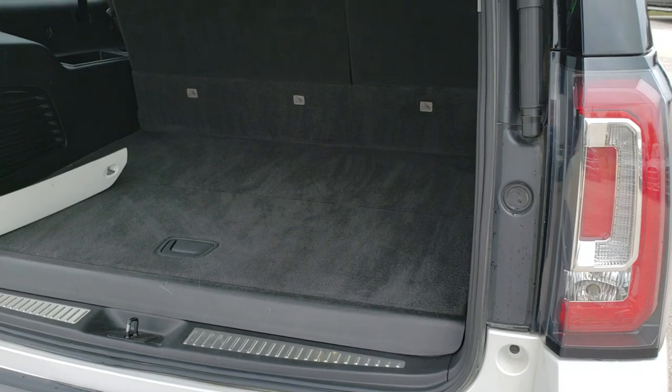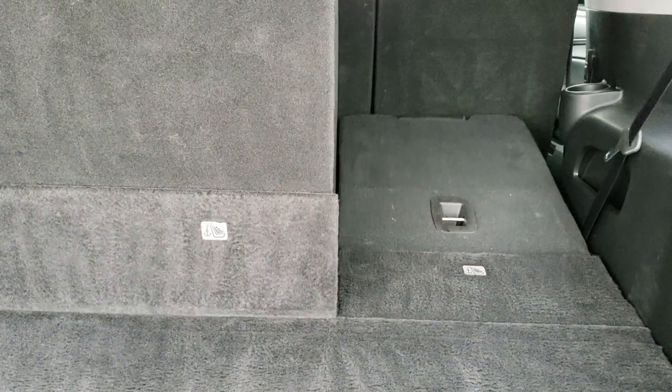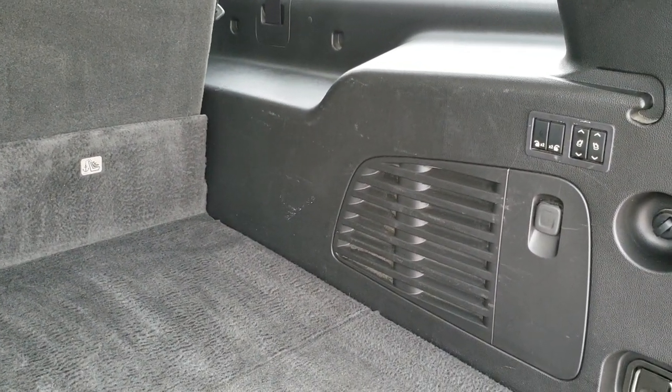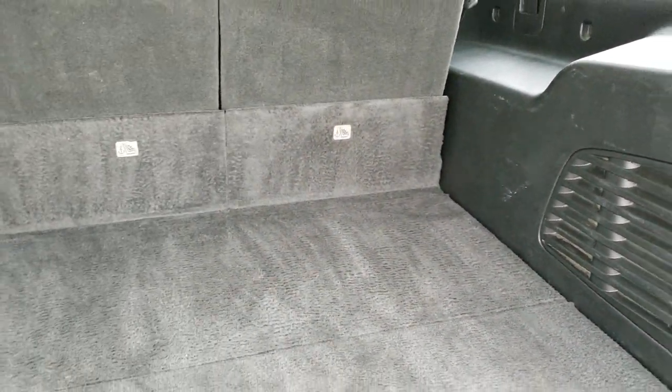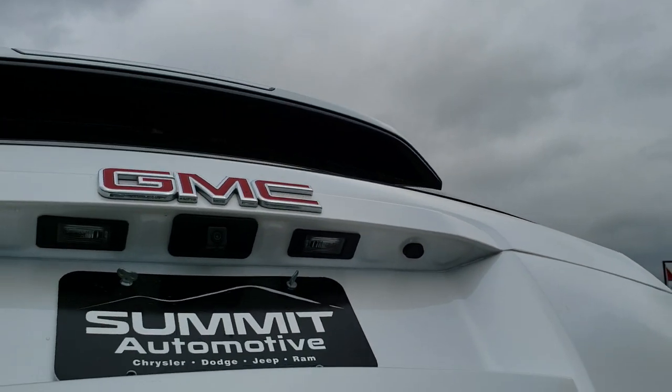This is a power lift gate. We do have the cover for the rear bumper, or the trailer hitch I should say, right here. And then those third row seats are power fold down, so you basically just press that down and they'll go down like so, and they'll power back up. I'm always amazed with these GMs how fast they go up and down, but a really nice system there. And then it'll actually flip those second row seats down as well. To close this gate, you just press the button right here. It'll come close just like so.